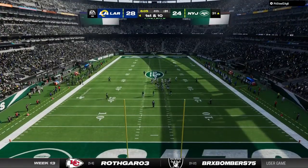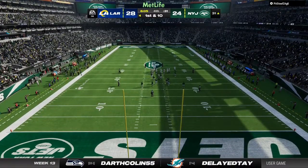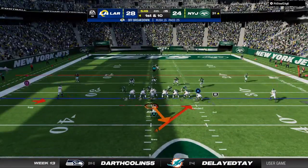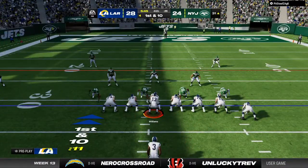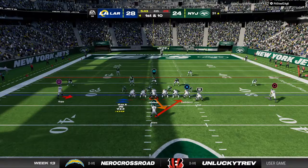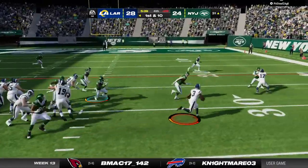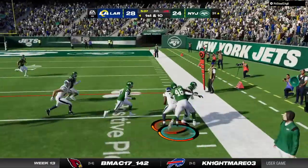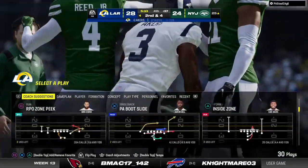Well, they certainly had success throughout this contest getting him the ball in the passing game, and there he picks up another first down. Whatever they saw going into this one, they've been able to capitalize on it, and no adjustment has been made to take it away. On the give, this is Akers. He'll be dropped at the 25 after a gain of 6.